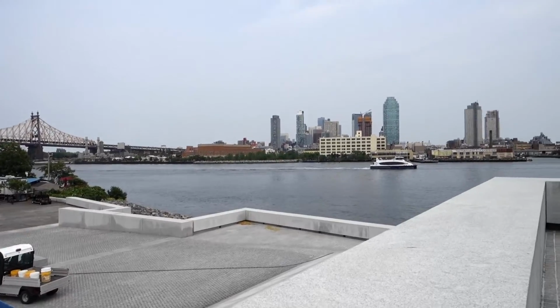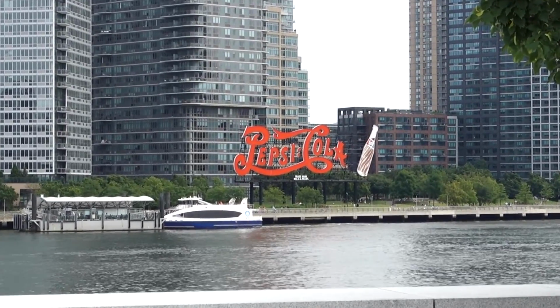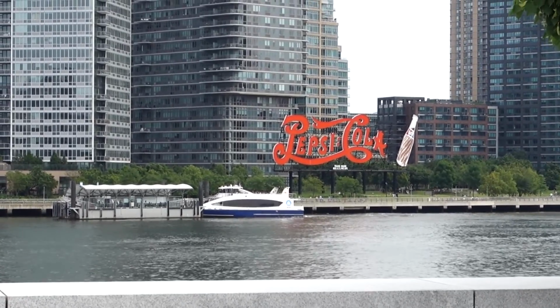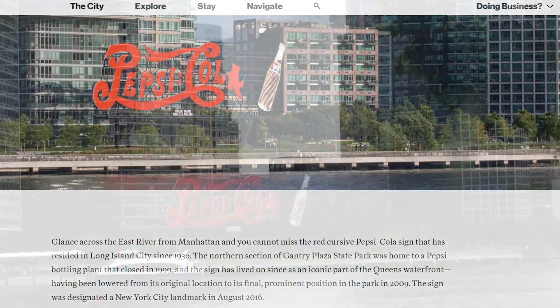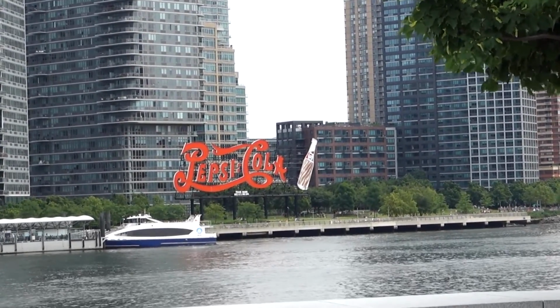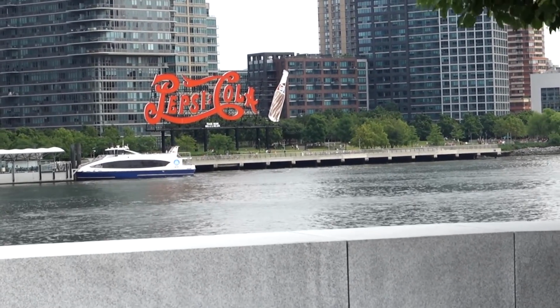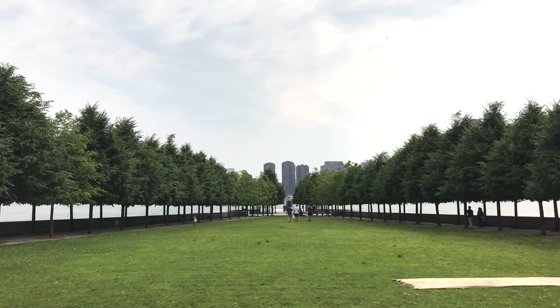You got Queens on that side, got the famous Pepsi Cola sign. I mean, that has its own story. Obviously that used to be the old Pepsi Cola plant area, and they bought that a while back and tore the plant down to build those condominiums, I would say, and they actually landmarked the sign, so they took it down from the warehouse and permanently put it there. So that's cool that they did that. At least they were able to save that.